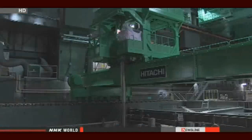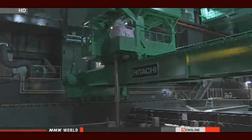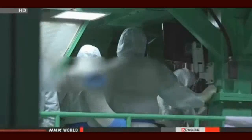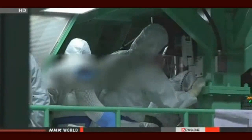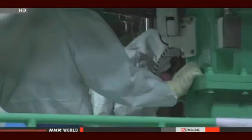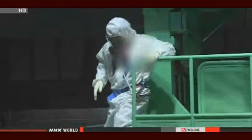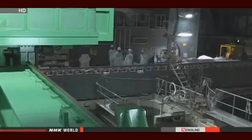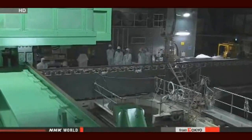Workers know there is no room for error. Each team has 6 highly qualified members. 2 men control a crane to remove the fuel assemblies. 2 others work as the eyes of the operation. They control an underwater camera and lighting equipment. They also record the procedure. The remaining pair supervise the operation and keep track of radiation levels. If they detect high levels, they coordinate an evacuation. 6 teams rotate in shifts of maximum 2 hours per day.